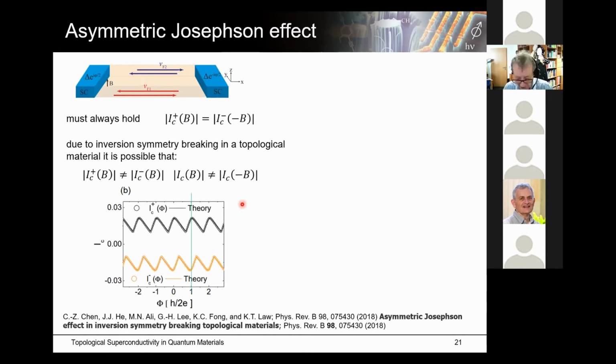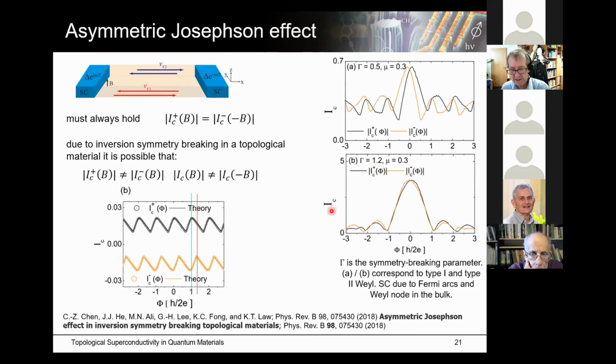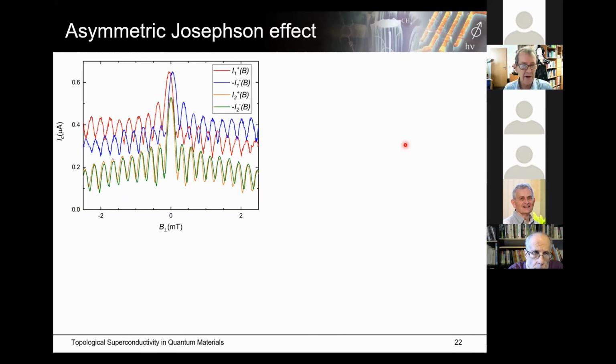But in this calculation here, on this green dotted line, this is a positive current, this is the negative current. And here it seems to be just the negative of it, the same magnitude. But if you are here, it does not have the same magnitude. So this symmetry would be broken. And they do some calculation about this for Weyl semimetals. Somehow, due to Fermi arcs and so on, due to some asymmetry terms, they can reproduce some asymmetry in the critical current as a function of magnetic field dependence. Now, actually, we see this in the experiment, very, very pronounced. These are two samples.